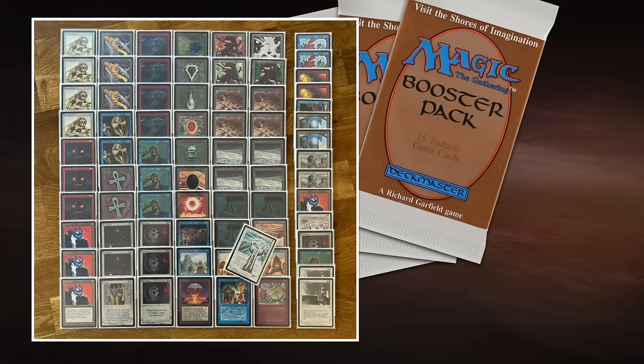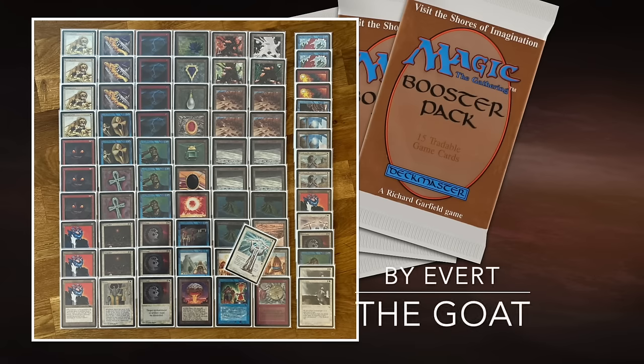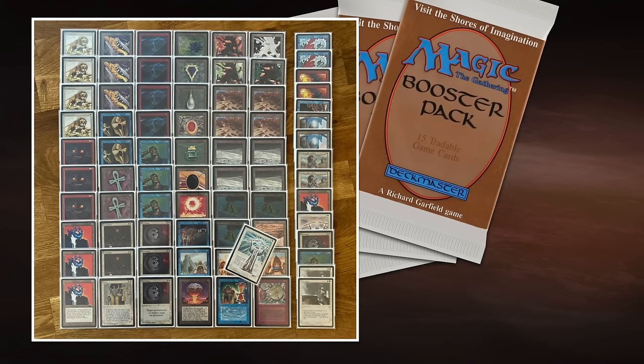I am not surprised to see this deck here. And who knows, maybe it'll even win the tournament. So yeah, this is the deck of Evert, the GOAT. We already looked at the deck of his opponent, and that only means one thing. We are ready to go to the finals of the Knights of Thorn 10.